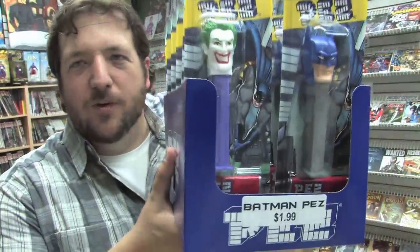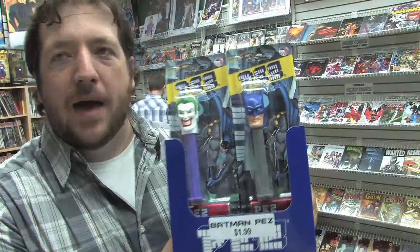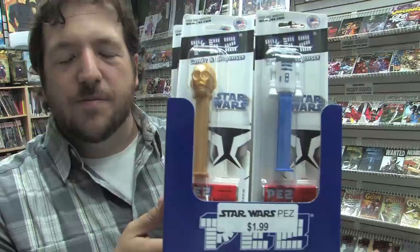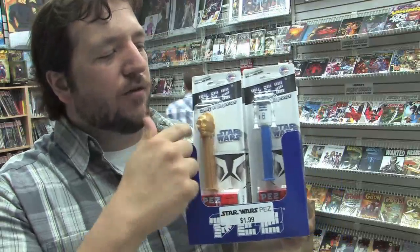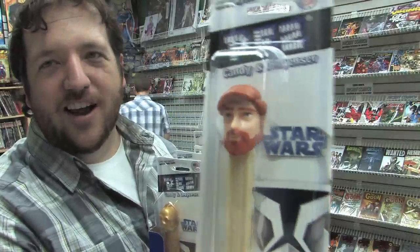We've got some Pez this week. This is a Batman set of Pez, and you've got characters like Batman, the Joker, Two-Face, Riddler. We've also got some Star Wars Pez. Here we've got 3PO, R2-D2. There's a Yoda. I think Rob should grab this one. Kind of looks like him.